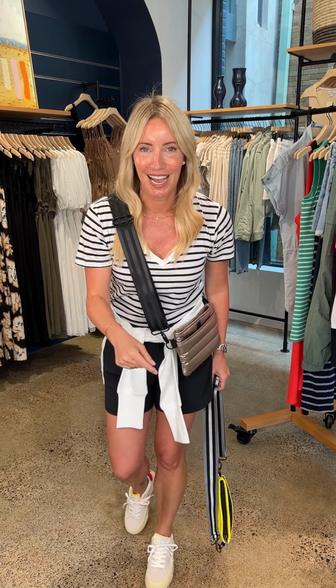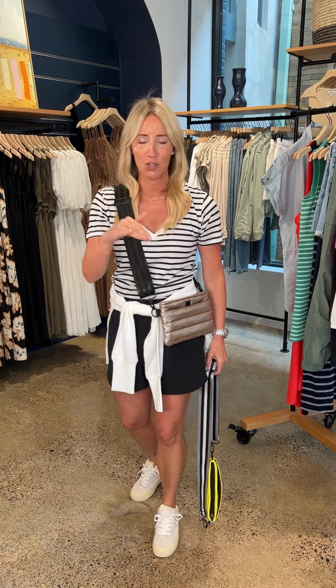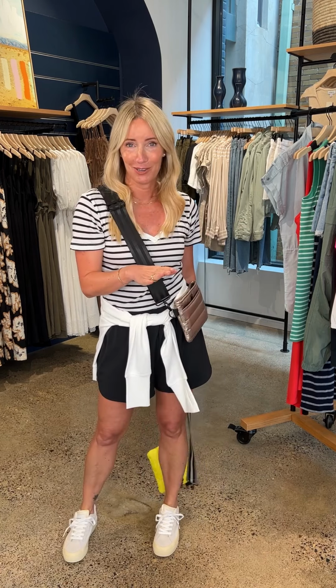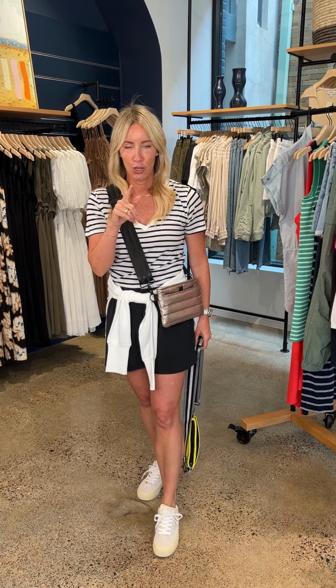Sideline style, we got it covered whether you're going to your kiddos game or professional game or something in between. All of these pieces are gonna get you there in style and comfort, and yes, you're gonna stay cool.